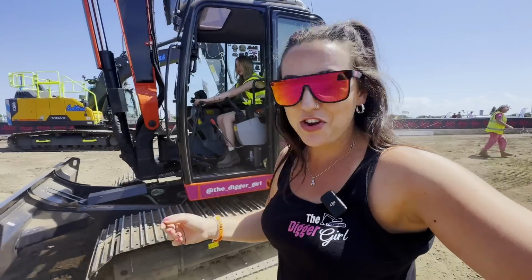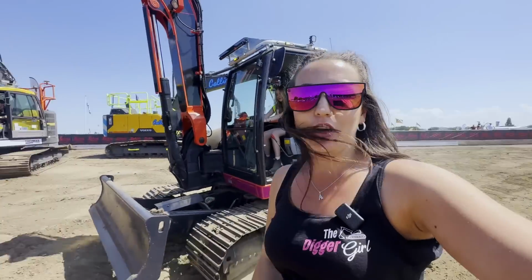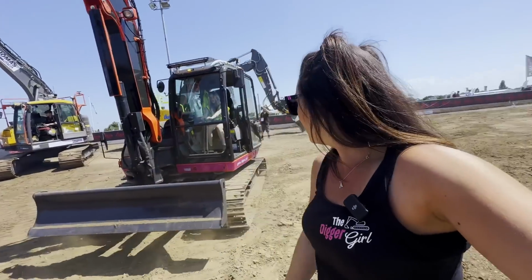So Eva's 16 years old. She hasn't had a lot of experience in the digger, so I've let her come in and have a shot of my digger. It's always good to get young girls into it. Just like that right there. It's always good to give the younger generation an opportunity because some people just don't get it, and especially at a show when there's people watching, it's totally different.